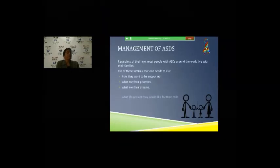So regardless of their age, most people with autism spectrum around the world live with their families. The higher functioning autistic spectrum children, the ones that used to be called Asperger's, now we call them higher functioning, often are living independently. And they can go on and have a successful career. They even can get married and hold a good, successful job because of their higher functioning abilities.